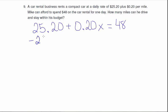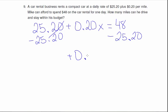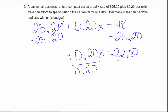Subtract 25.20 from both sides. And this gives that 20 cents times x should be equal to $22.80. Dividing both sides by 0.20 gives that he can drive 114 miles and still stay within his budget.